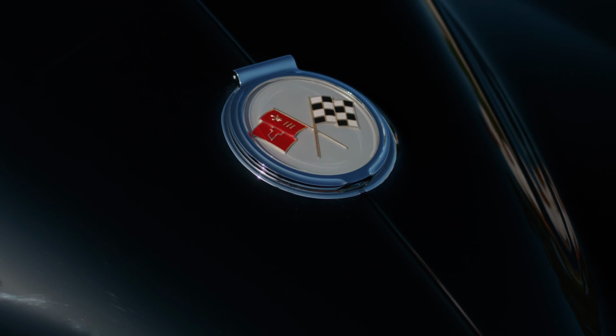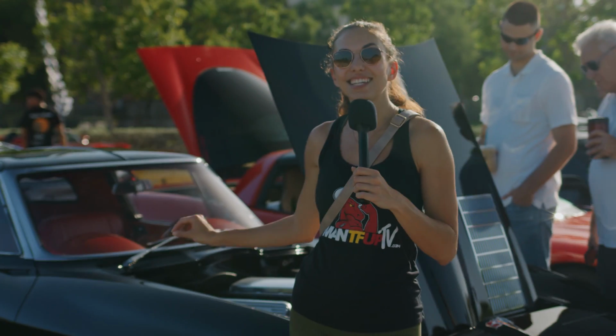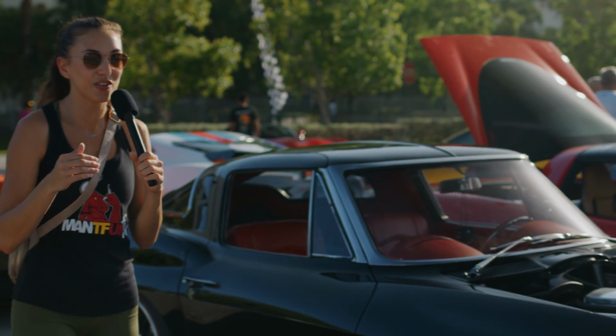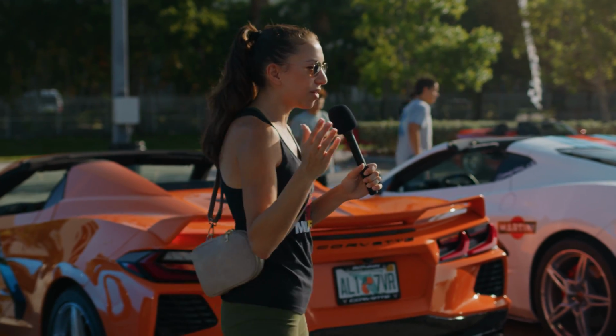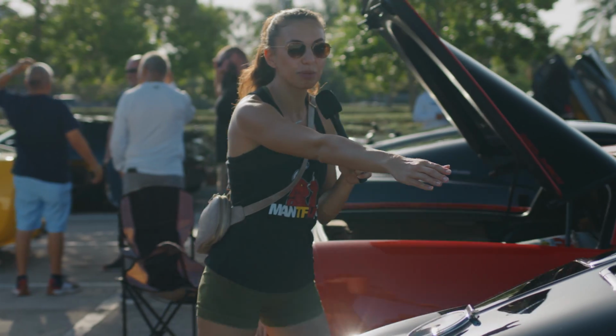Behind me is an incredibly rare Chevrolet Corvette, and if you're not keen on Chevrolet Corvette history, you might not realize what makes this 1963 Corvette so special. Now come check around the back with me, because this 1963 Chevrolet Corvette was the only year that Chevy produced the split window Corvette. Now if you don't know what a split window is, check around the back here and you'll see that the rear windshield is actually split in half.